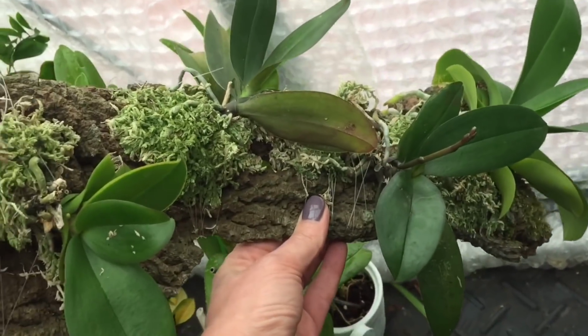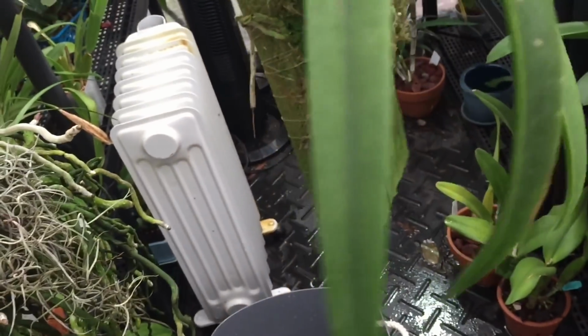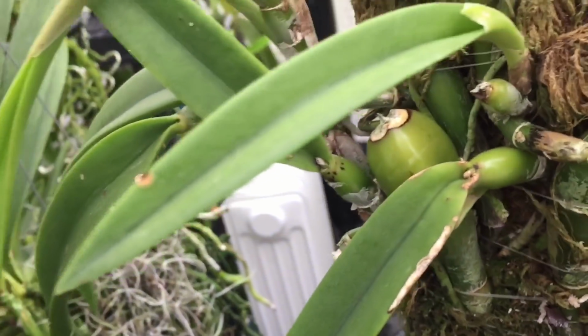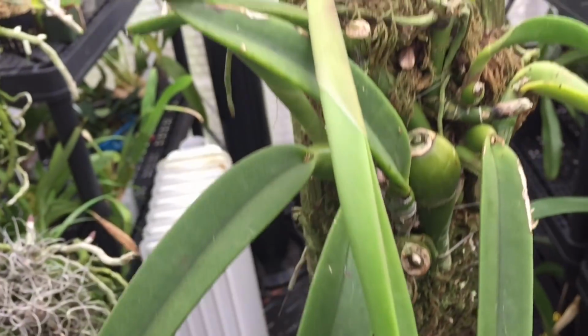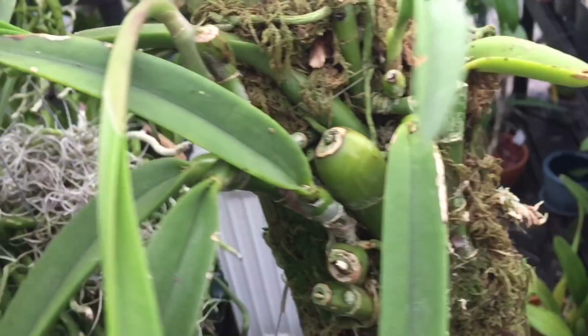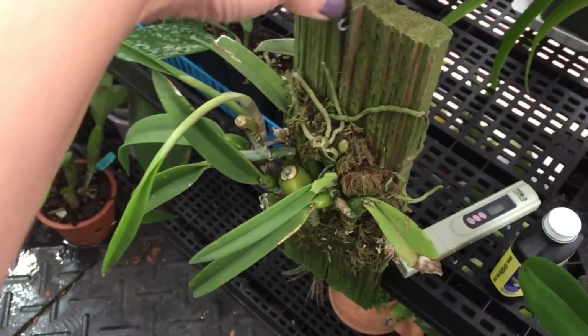That's a difference, right? And this Mexican guy is Epidendrum falcatum. Maybe next spring I can get blooms from him. I've grown it since April. A few new growths, and my friend has one. She said flowers smell amazing. Thinking of replacing old moss in spring sometime.